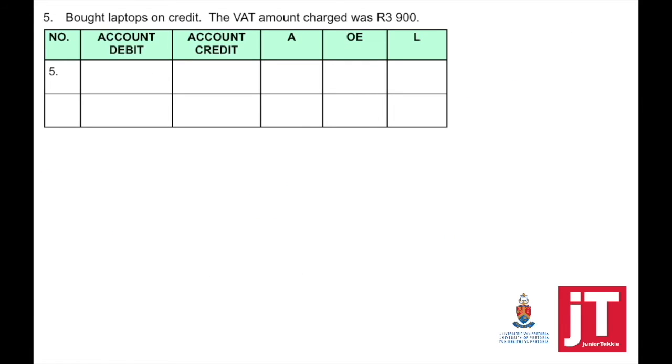Transaction 5, bought laptops on credit. The VAT amount charged was 3,900. So here they provided you with the VAT amount. But I still need to show that I've purchased laptops, which is regarded or shown as equipment. I need to indicate that. And what was the cost of that? The purchase price, excluding VAT.